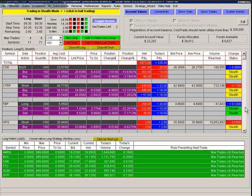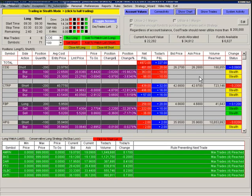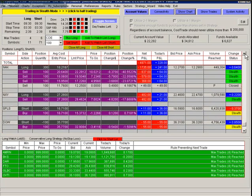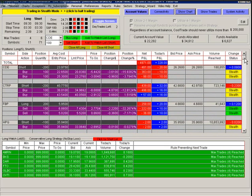So right here, this is a mature strategy. The strategy has been running for a few months now. This is the conservative long and conservative short with no stop loss. Up here is my auto trader, and you'll notice I'm in positions that some are up, some are down, and right here I closed this one out today. And I'm just going to start from the top here to explain basically what's happened.